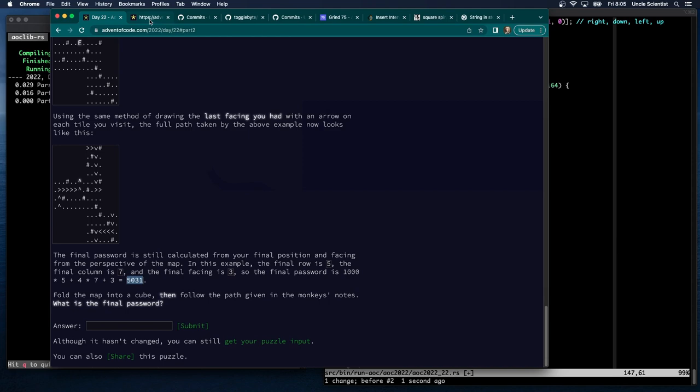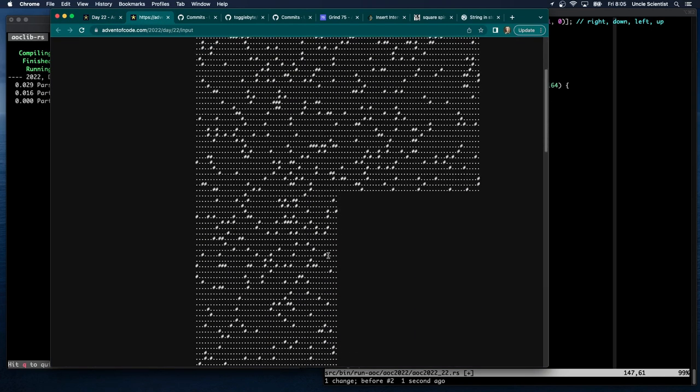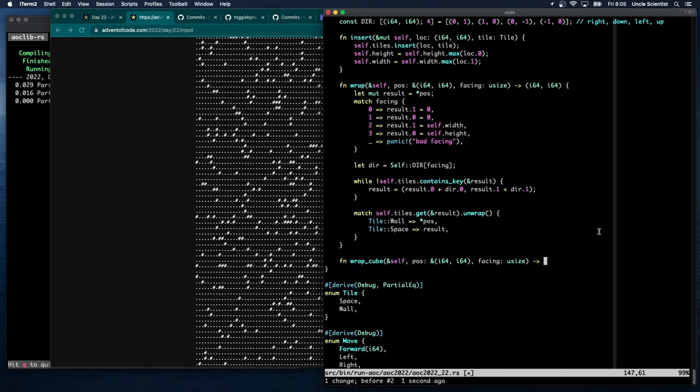So right, what I was saying before was that, let's say you're coming off of this edge here, you're facing right, you're going into here, like this dot here, right? If you go right from this dot, you end up here because of the way things fold. But instead of facing right, now you're facing up. So I think what I have to do is return a direction or position and a facing whenever we wrap on the cube. But now the hard part is how to figure this out.